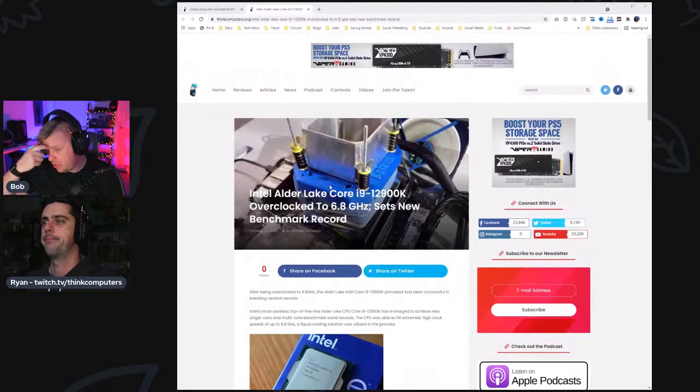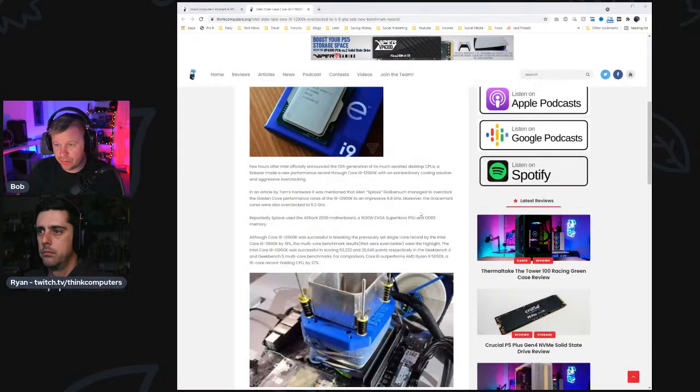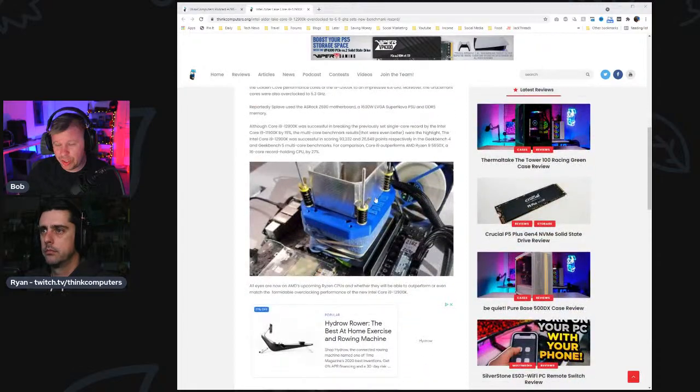Yeah. Okay. So this was done by Splave, who's a pretty well-known overclocker. Used an ASRock Z690 motherboard, 1600 watt EVGA power supply, and of course DDR5. The performance cores were overclocked to 6.8 gigahertz, and then the Gracemont cores were overclocked to 5.3 gigahertz. Pretty crazy. Those are some pretty nuts numbers.